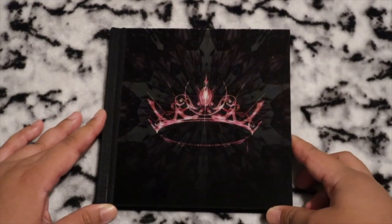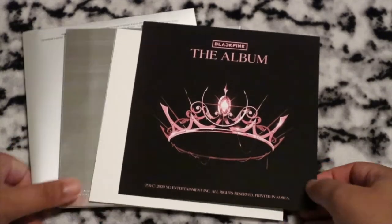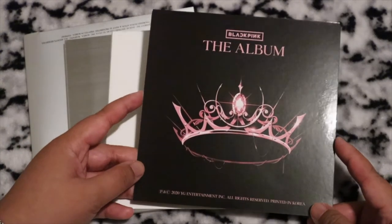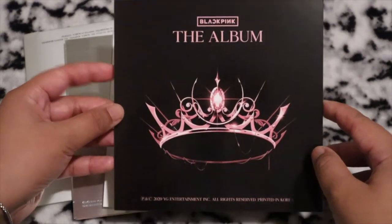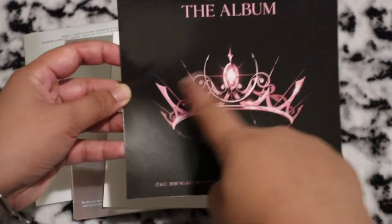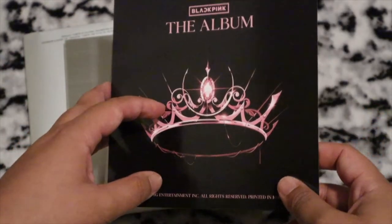You know? So yun yung laman ng first version photo book. And tabi na natin siya. And let's move on sa mga inclusions pa. So, probably this is the one that Target is talking about. Yung group poster from them. So, sa likod, there's the album title, BLACKPINK, and the crown. So, yes. And this is what it looks like.